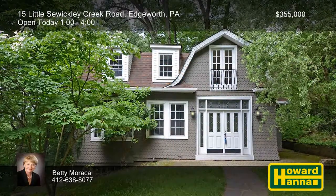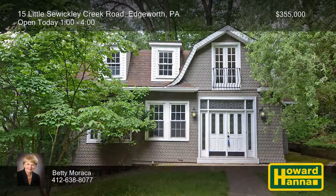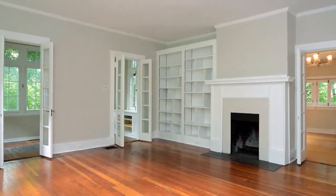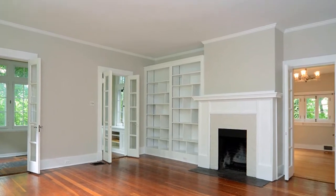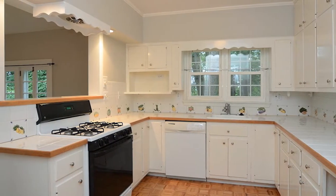This picturesque cottage is perched atop a wooded lot only minutes from the village of Sewickley. In the living room, built-in shelving stands beside a decorative fireplace. Crisp white cabinets and a pantry provide storage in the spacious kitchen.